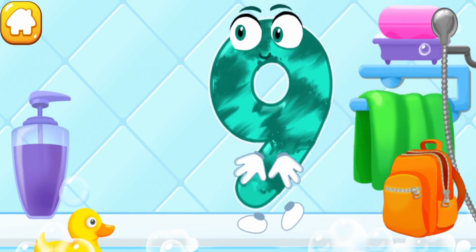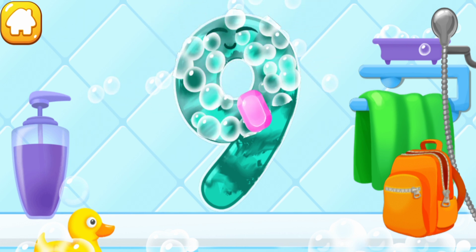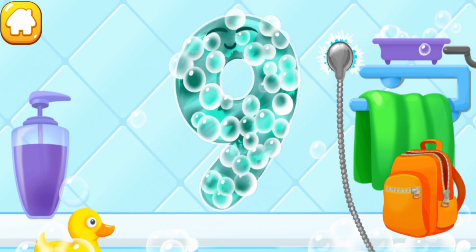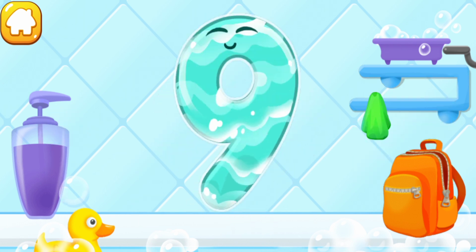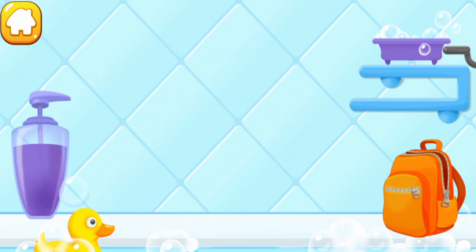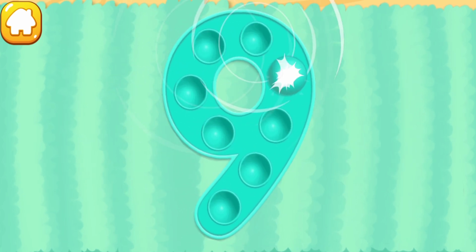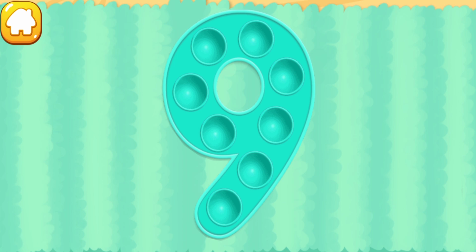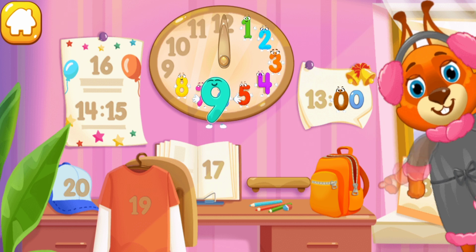Wash the number 9. First, apply soap on a number. Wash away the soap with water. Wipe the figure with a towel. Cool! Tap on the bubbles. Done! Put the number 9 in its place. Great!